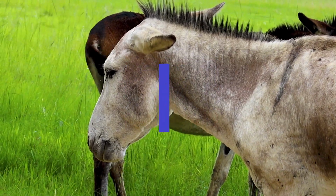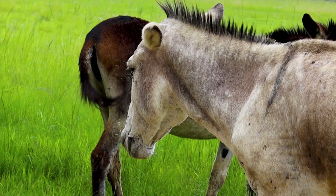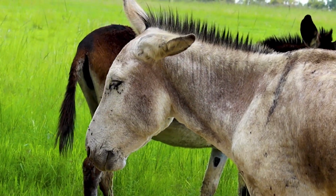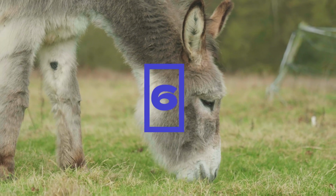5. Donkeys have very good senses. They can see and hear very well, and they have a strong sense of smell. This helps them to navigate and survive in their natural environment.